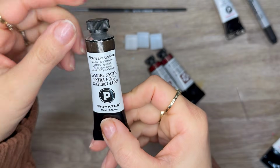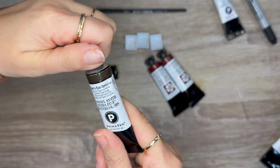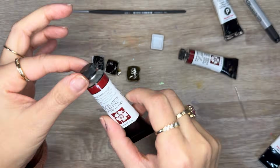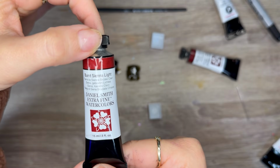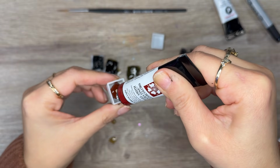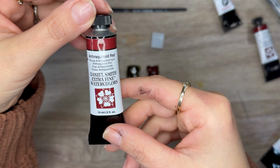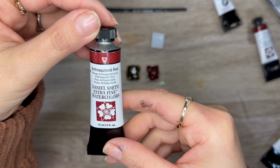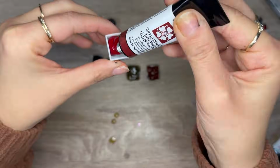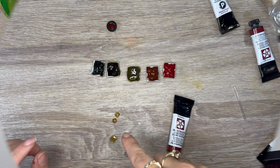I've been eyeing Tiger's Eye genuine for a while, so I finally picked that up. Some binder separation. I'm gonna mix this up. I got burnt sienna light. I think this is pronounced anthraquinoid red. Alright, so I'm going to clean up this mess here and then we're going to swatch these.